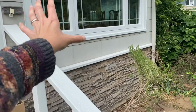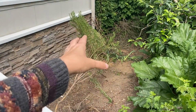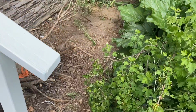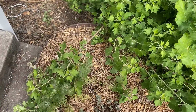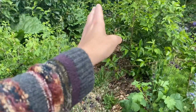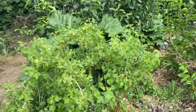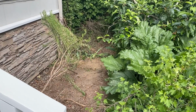Same thing here. I had to remove it so we could replace this rotten header here and fix my wall. I've left a chunk of it alive so that I can take cuttings and reroot it and start it in another part of the yard. So I'm thinking here, maybe I will move this container here and make a path back this way. Because right now I have a path here, but it's very overgrown. The persimmon makes it hard to get through here. And maybe I'll just make a new path here and then do some pots along the front. I'm not sure.